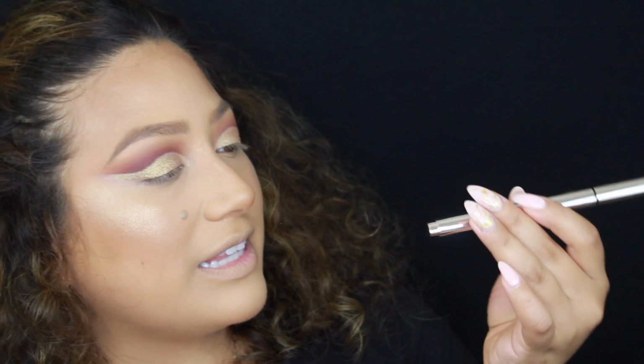I really want to do a wing with this, so I'm going to use the fly liner. This is obviously a black eyeliner. I love the shade name because it's actually her shading someone, doing a clapback on someone on Instagram. The name of the fly liner shade is called Cause I'm Black. I think that's pretty clever, especially because she is a Black owned company.